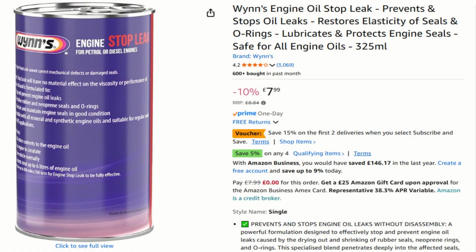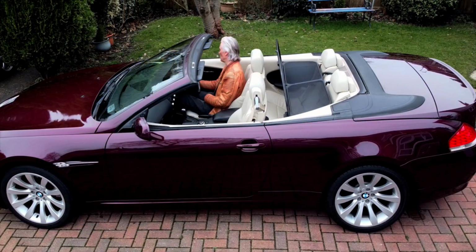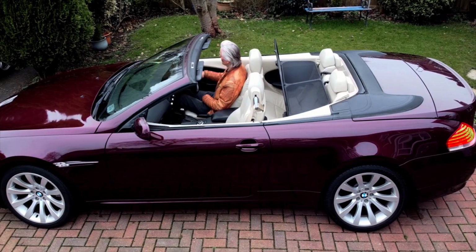My 650 in my E64 with the N62, I didn't have problems at all after I'd done the PCV valves. If I ever got the slightest bit of leak, then yes, the Wynns stop leak is what I'd use. And the reason for that is the N62 just loves to leak oil everywhere. It leaks out of the valve covers, the alternator bracket, front and rear seals, anywhere at all. They're two bits of metal joined together with oil behind them. It leaks like a sieve.